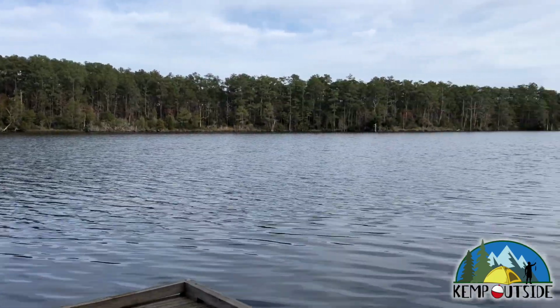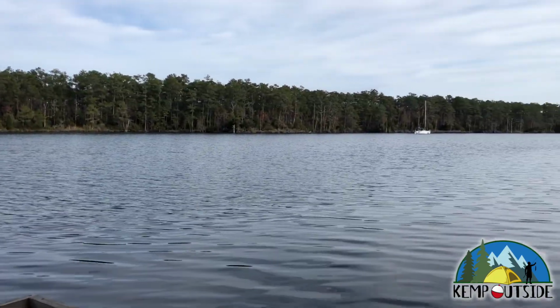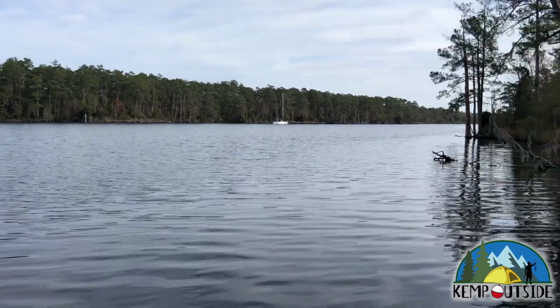Just gorgeous. Made me wish our boat was running.